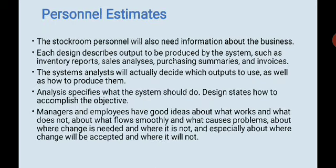Personnel estimates. The stockroom personnel will also need information about the business, which is very correct. So each design describes output to be produced by the system, such as inventory reports, sales analysis, purchasing summaries, and invoices, right? The system analyst will actually decide which output to use as well as how to produce them. Analysis specifies what the system should do. Design states how to accomplish the objective, right? So analysis is telling you what it should do, and the design will tell you a basic kind of roadmap or blueprint of how you're going to achieve that objective.